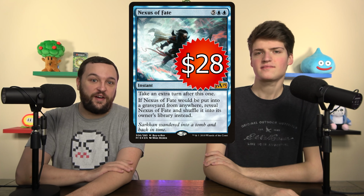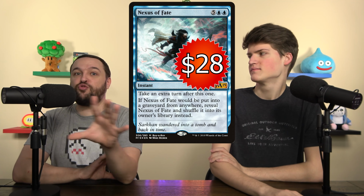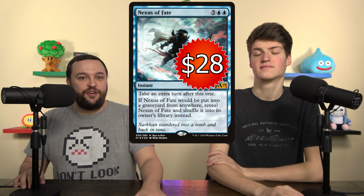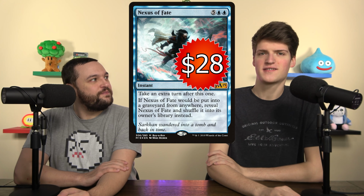Now this card is super effective, and I really do like it. I'm going to say no, but I want to say this is the closest one for me on this list where it's like, I'm not sure if Nexus of Fate is worth it. It is super good, though. Nobody thinks this card is cooler than me.